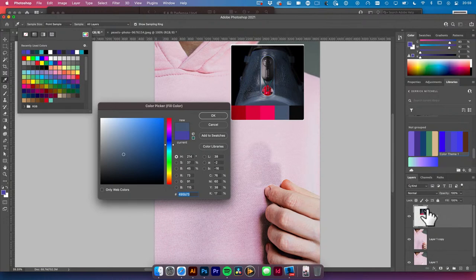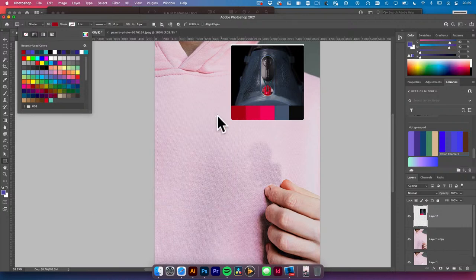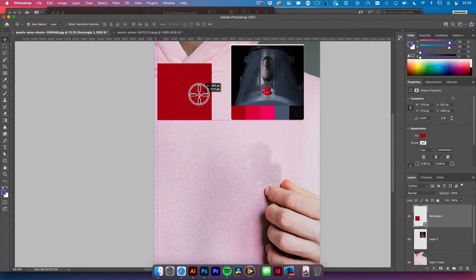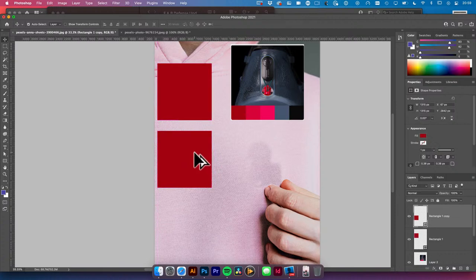This is just a picture layer right here. This is a flat image, but I can sample these colors with the eyedropper tool. Then I could draw a shape and make my own color palette in Photoshop if I wanted to. Hold down Option or Alt, drag down a copy. Let's change this color to maybe a brighter pink.